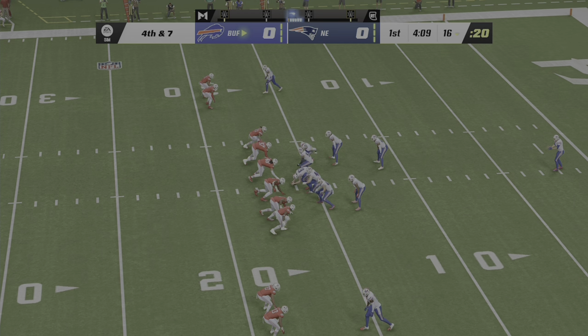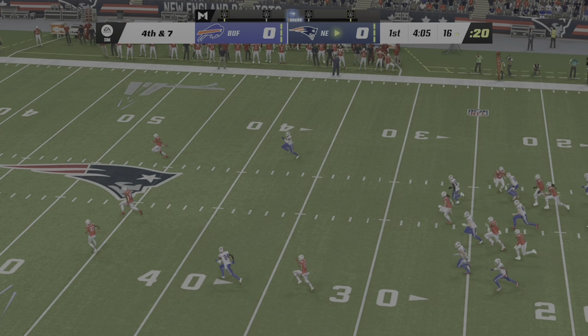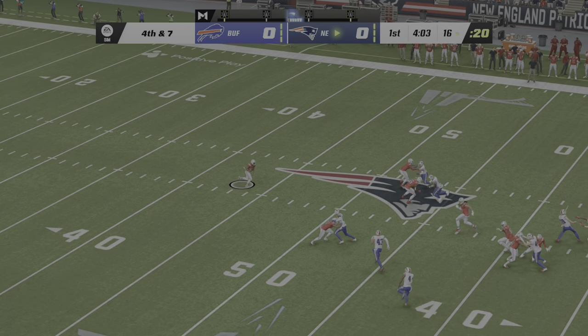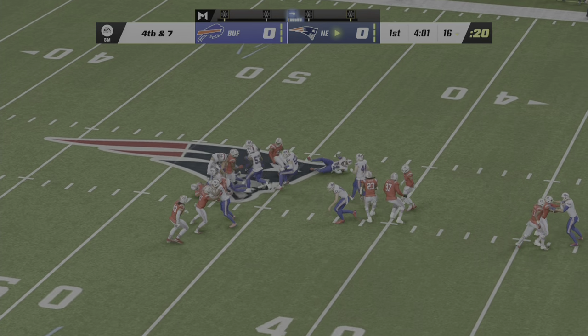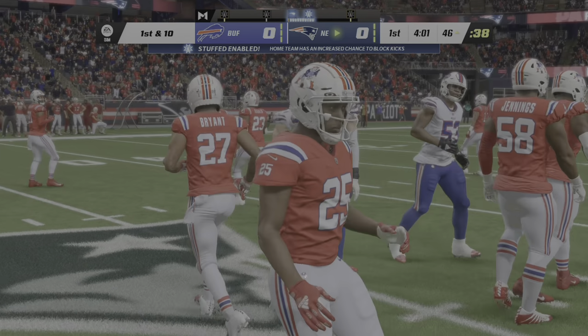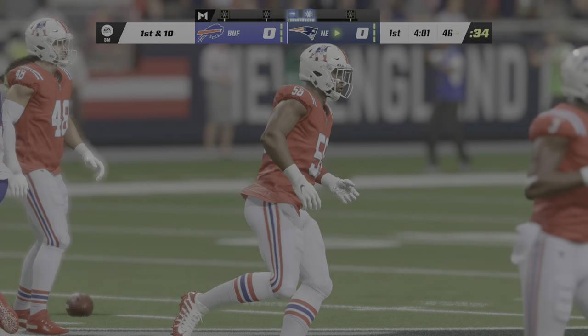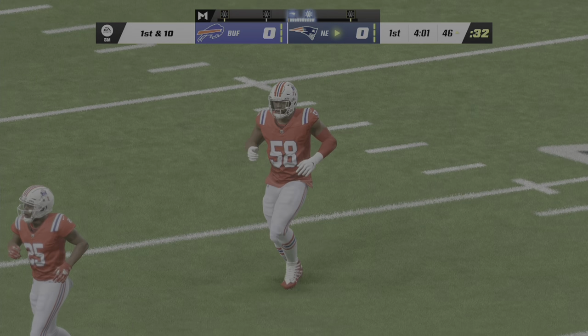So now on fourth down, Sam Martin on to punt for Buffalo. And deep to return it is Marcus Jones. Taken right around the 44. So a good punt there, but a nice return of 11 yards. And the Patriots will have great starting position as they take over first and 10.